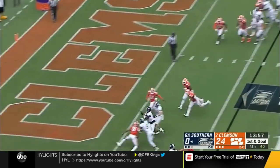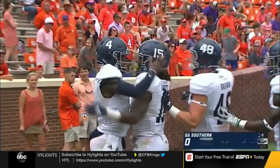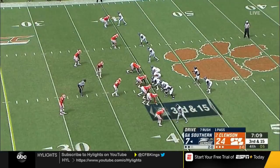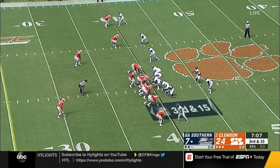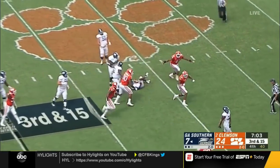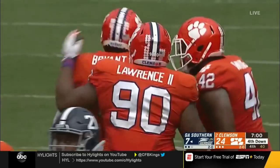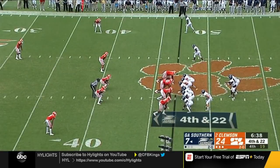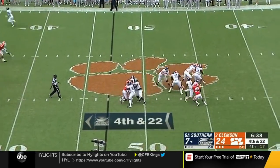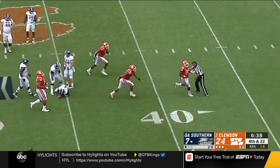Wirtz will keep. Touchdown, Georgia Southern on the board here in the fourth quarter. Tigers bring the blitz. Wirtz deleted by Austin Bryant. Here comes the pressure. And Cleland Farrell gets the sack.